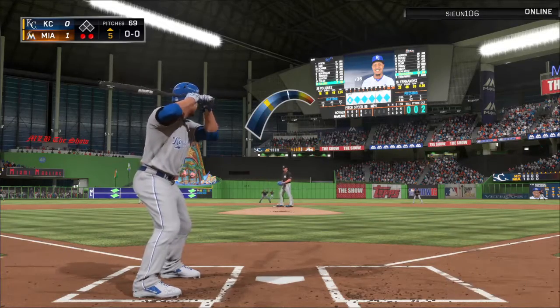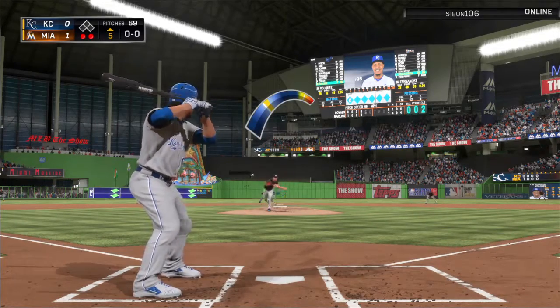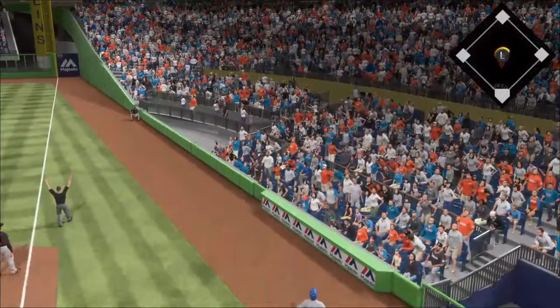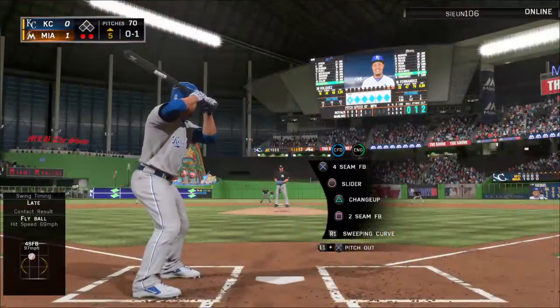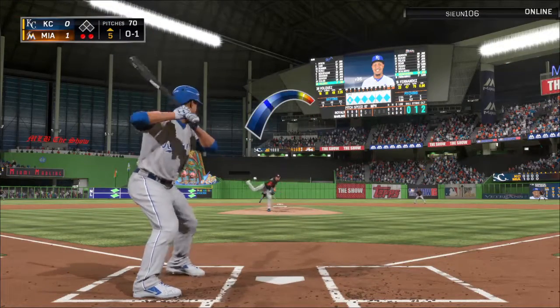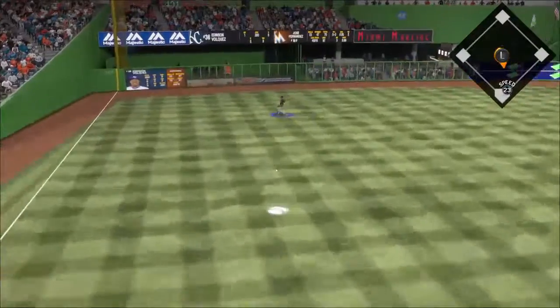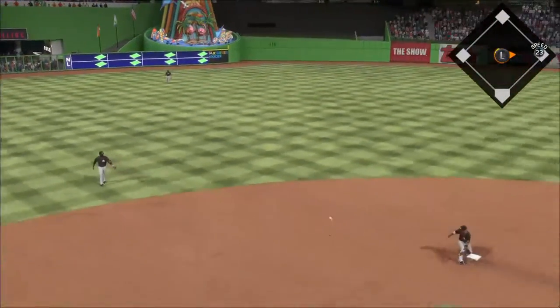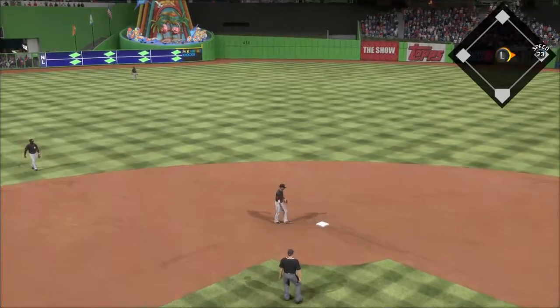Edinson Volquez comes to the plate looking to put the ball in play. He went down on strikes last time. Behind on that one, now behind in the count, 0-1. This is line to left. That gets down, and he's got himself a base hit.